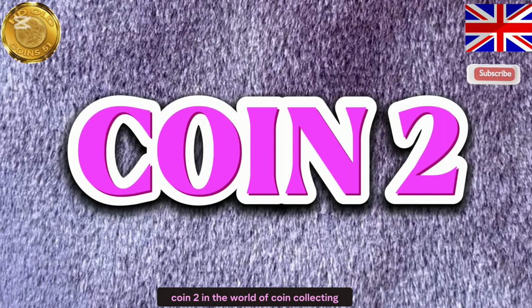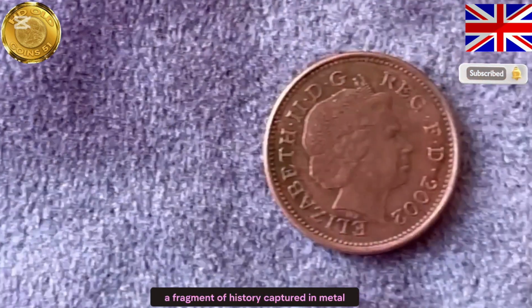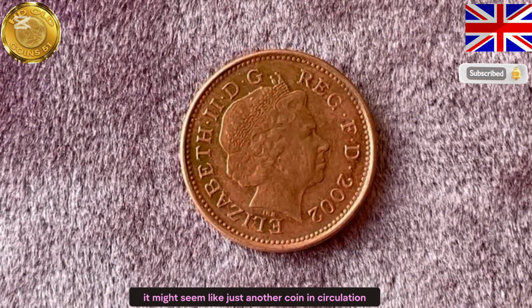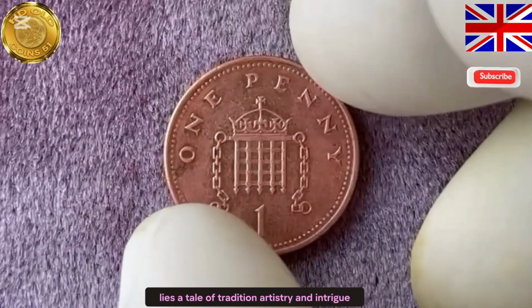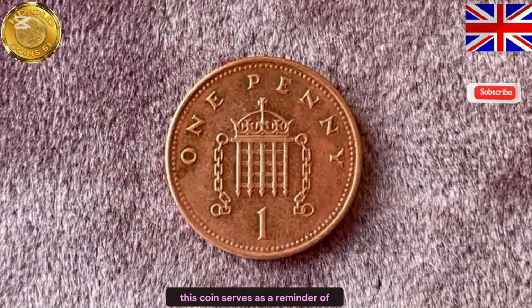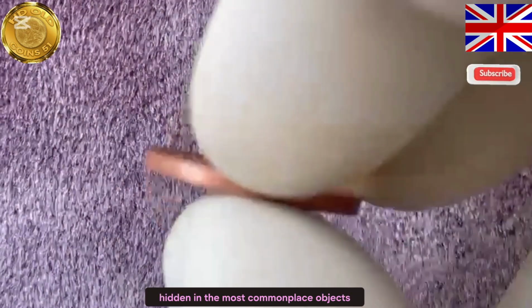In the world of coin collecting, every piece of currency holds a story, a fragment of history captured in metal. Among the coins that often go unnoticed is the 2002 UK 1 penny. At first glance, it might seem like just another coin in circulation, but beneath its modest appearance lies a tale of tradition, artistry, and intrigue. For collectors and enthusiasts alike, this coin serves as a reminder of the fascinating stories hidden in the most commonplace objects.